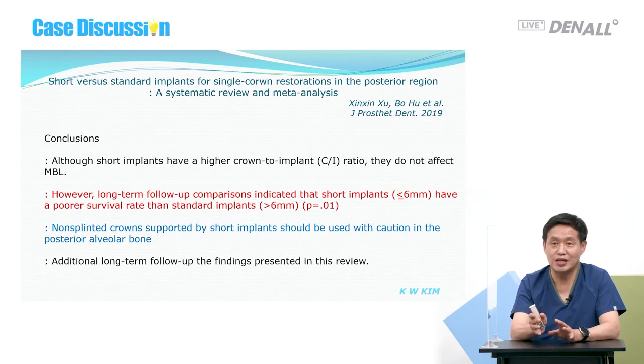And the conclusion of this paper is that the short implant itself, as Dr. Kim has said, has a higher crown to implant ratio, the CI ratio. Hence, there could be an issue with marginal bone loss, but in reality there's no effect coming from there. But when it comes to short implants compared to long implants, the long-term survival rate is shorter. So if it's a single implant especially, there could be more problems in the posterior area. But of course, long-term follow-up is needed again. So as a surgeon, looking at those systematic reviews, I become hesitant about opting for a short implant first.